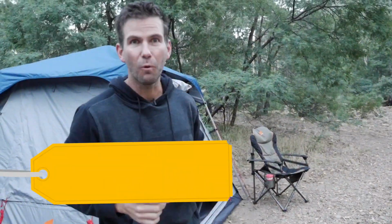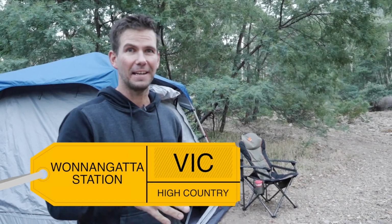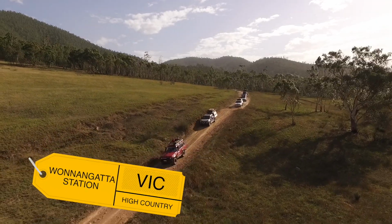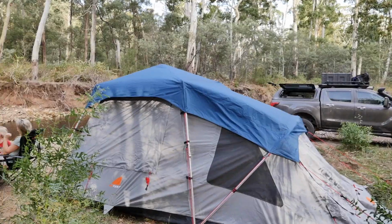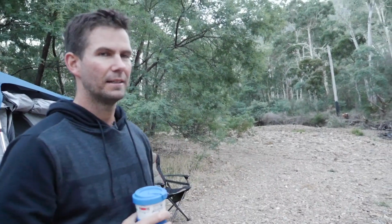This is our campground at Wannangatta Station. It's unreal. After 3 hours of low range trekking down into here, we pop out into the old Wannangatta Station area. Big valley, cleared area, heaps of campsites. And then you've got the Wannangatta River that runs along here too. Awesome. We're camped on the riverbed, got a fire going. Everyone else is just up here in the trees. We'll go and check that out in a minute. Just a perfect spot.